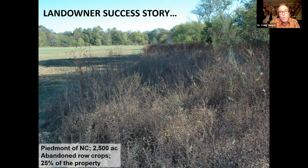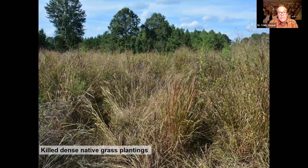This property is a 4. So it's in soil class 1 where I was showing you those graphs. Well, this property owner decided to abandon row crops they had been trying to manage for quail, let all the fields grow up, and go to early succession.